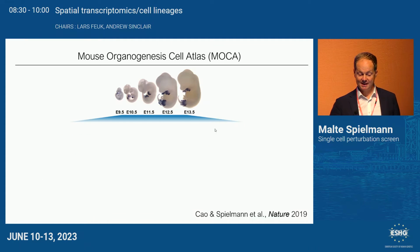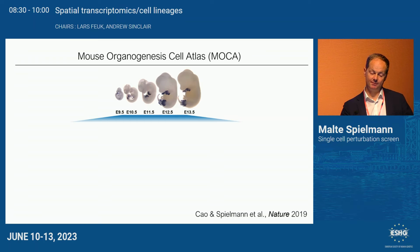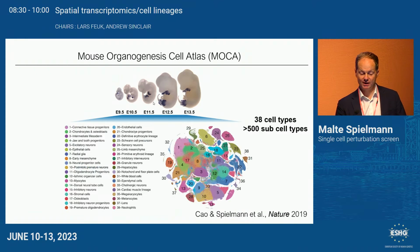And this is what the data looked like. So we took these embryos, dissected them into single cells, and then you get something that you call a t-SNE plot, a UMAP plot, for the people not so familiar with single-cell sequencing. What it means here is every single dot is the transcriptome of a cell. And for example, these guys here are all the epithelial cells of the entire embryo. And these are the hepatocytes, so they cluster based on their cell type.